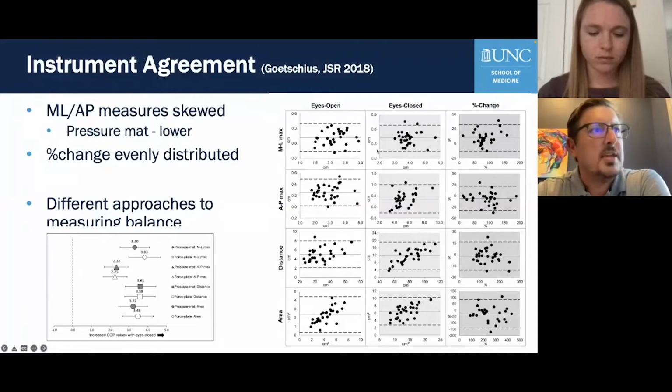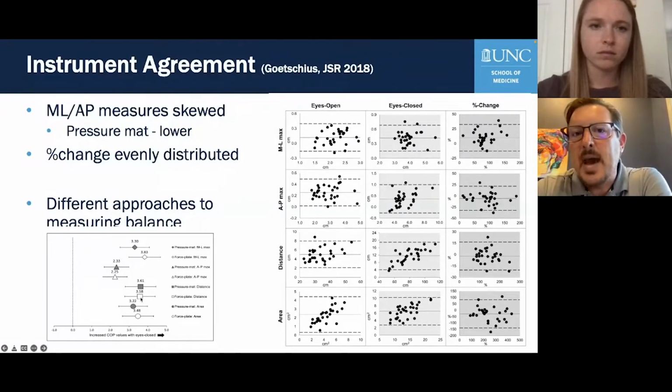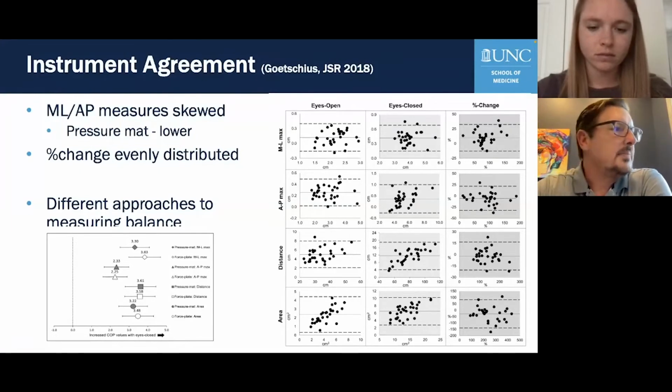So regardless of the agreement of the two data streams, when we looked at how they were changing from eyes open to eyes closed, the instrument didn't matter. So we went with the instrument that we really liked, because when we're comparing a modulation, the instrument was really instrument agnostic.